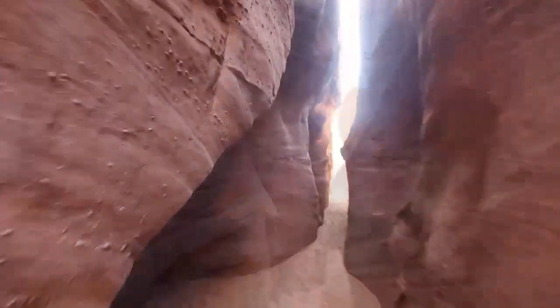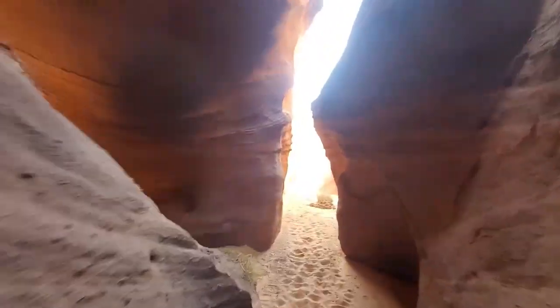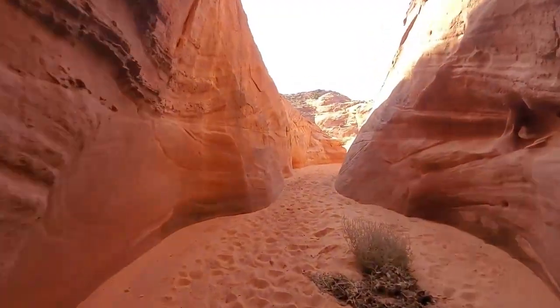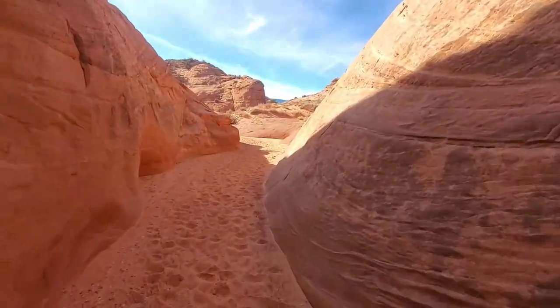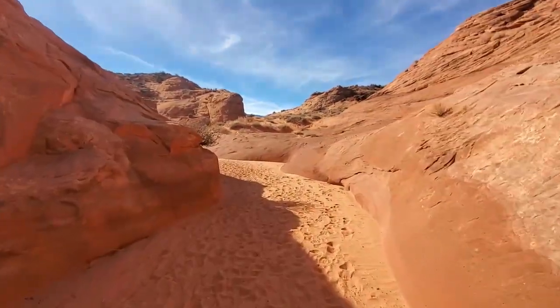So cool. That's the exit, it looks like. Nice. Finally made it out of all the slot canyons. I got out just in time. There was a whole group about to enter that slot canyon. I was just coming through. That would have been fun to backtrack to get everybody to squeeze by each other.